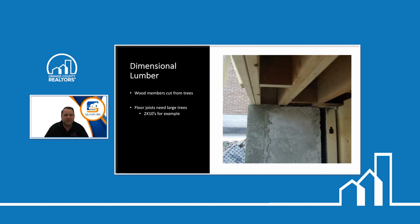Let's see here, dimensional lumber. So, wood members cut from trees. If you look up here above this foundation wall, it's going to be the solid wood. This is going to be like a 2x10. So this is solid wood. With this type of wood, the floor joists need large trees, 2x10s, for example.